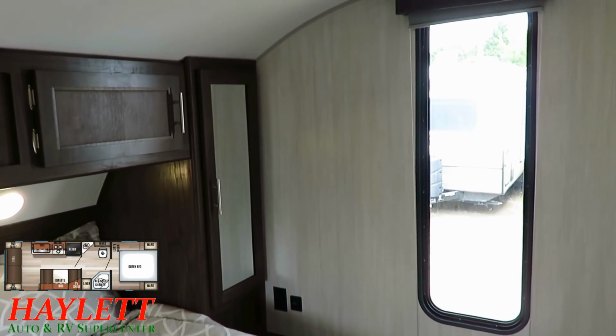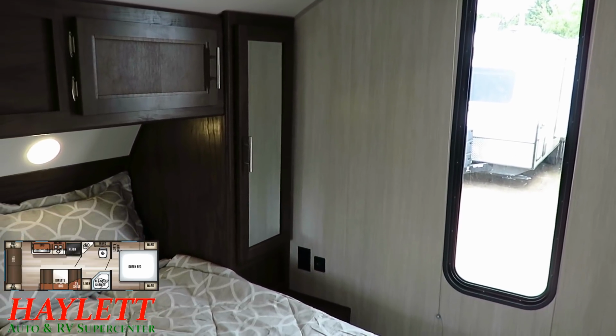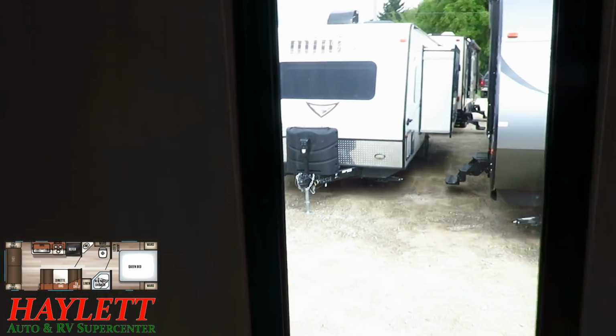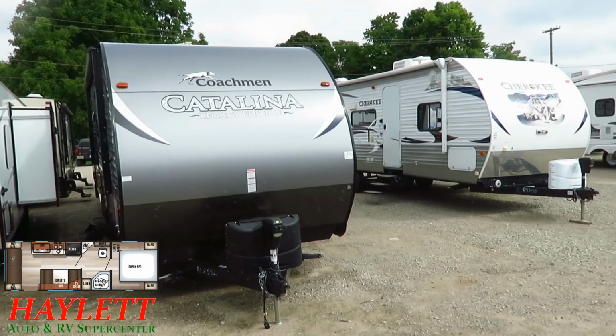And the extra large window in here for more light and more sights makes the bedroom look bigger. Plus, if you do sit up at night, it is much easier to just look forward and look outside and have a better idea of what's going on outside of your RV.